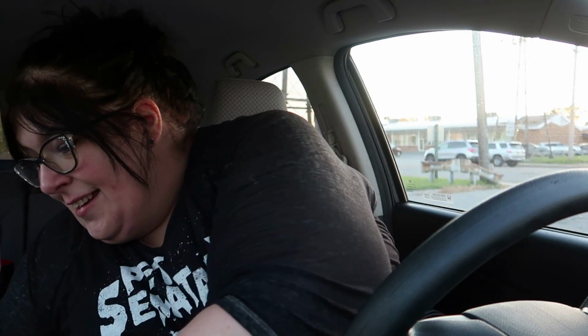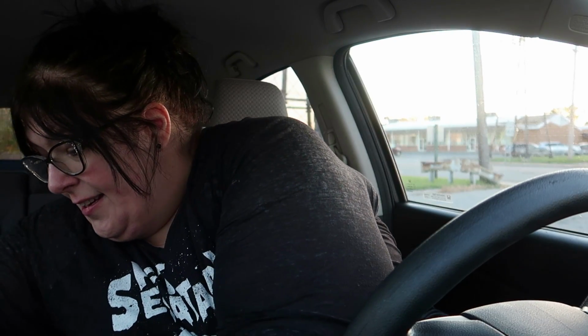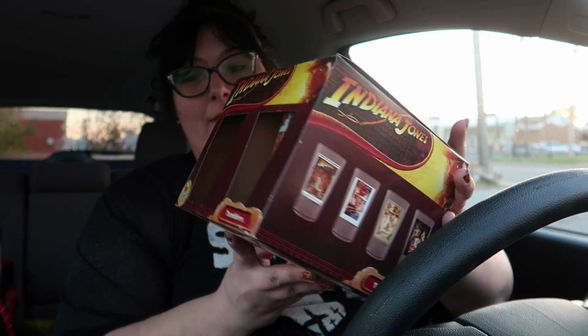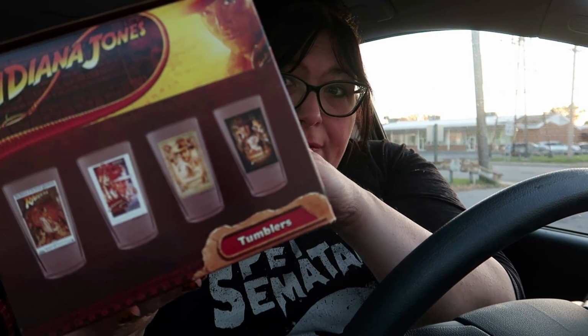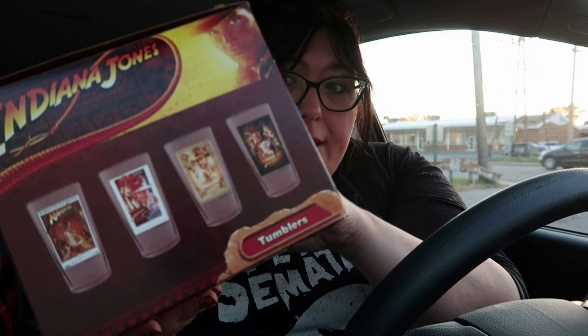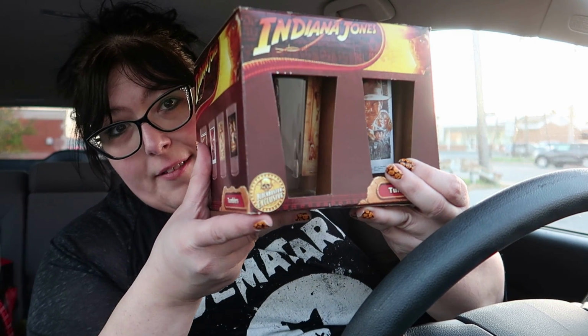I guess I should have taken these out of the bag before I started this. I was actually impressed he had a bag that was big enough to fit all of these. Next, I got this set of Indiana Jones glasses, which feature the movie posters from each movie for $20, which I thought was insane. The guy was telling me, yeah, and it says here that it's a Blockbuster exclusive.